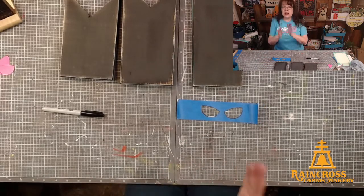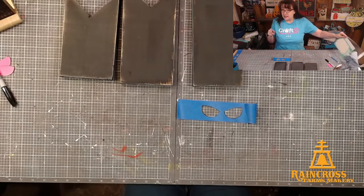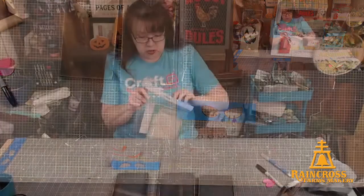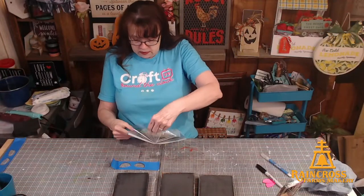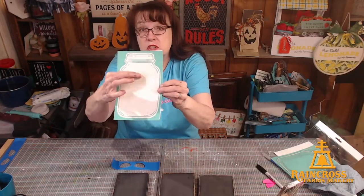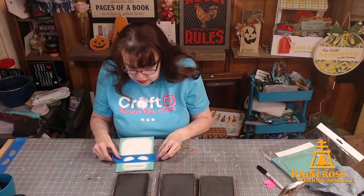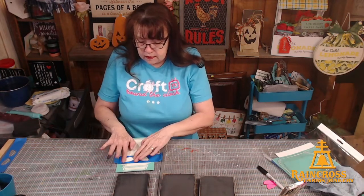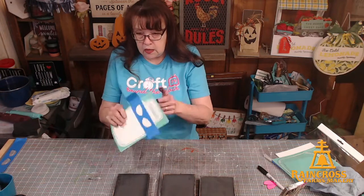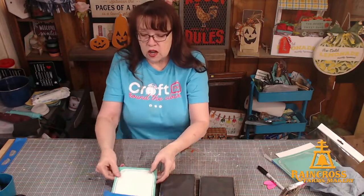I need a screen that will accept my chalk paste. So I looked through all of my transfers and I found one that has a lot of open screen. So I found this one. It is single jar cutout. So this cutout, all of this is screen. So this is going to become my transfer. So I'm going to just lay this down on top of that screen. Get rid of that little piece. And voila, I have a silk screen area where I can chalk on the eyes.